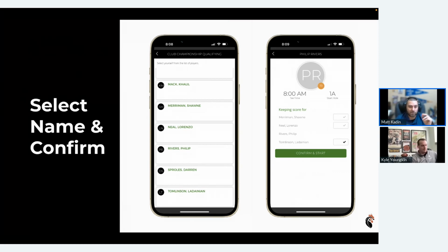Maybe it's a two-man event or something. But if it's a team event, it'll just show all the names of the team, especially if it's a scramble, and you can only have one score person per team. That's the difference between team and individual. In an individual event, you can select yourself and everybody, or just yourself and one other, or any combination in between.